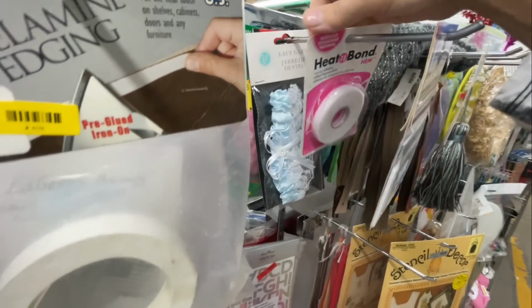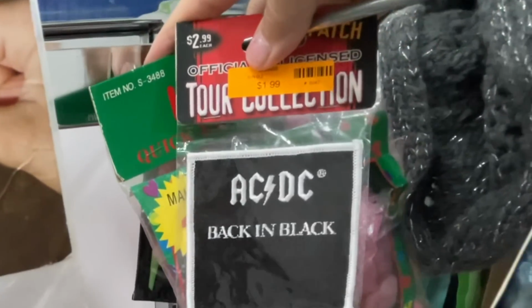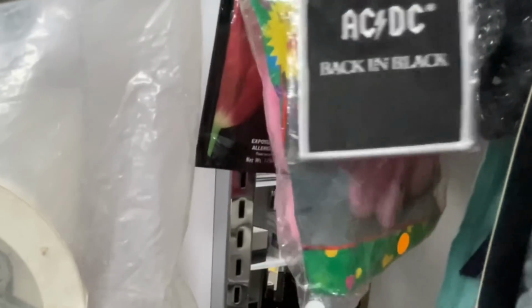Here's some heat bond, and how about this garter? Check out this AC/DC patch. I thought it was really cool, but I didn't get it.